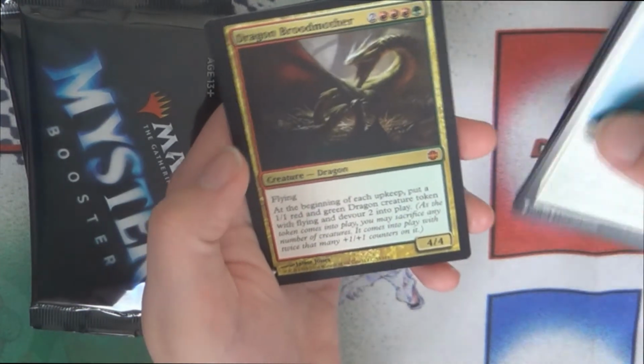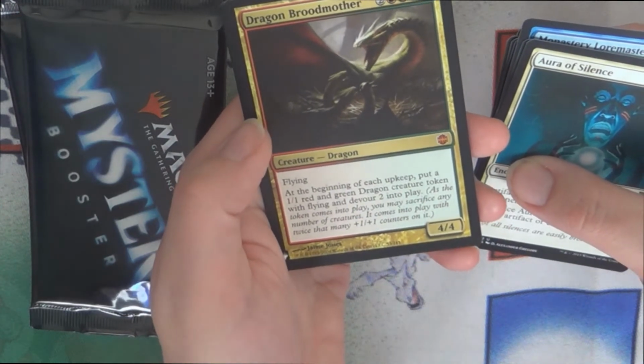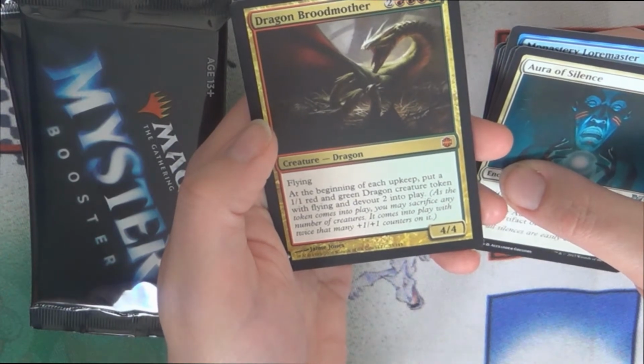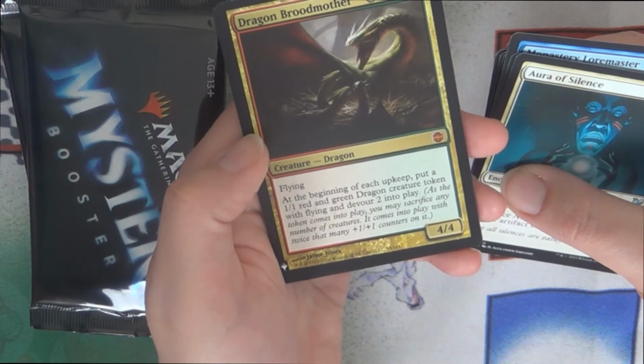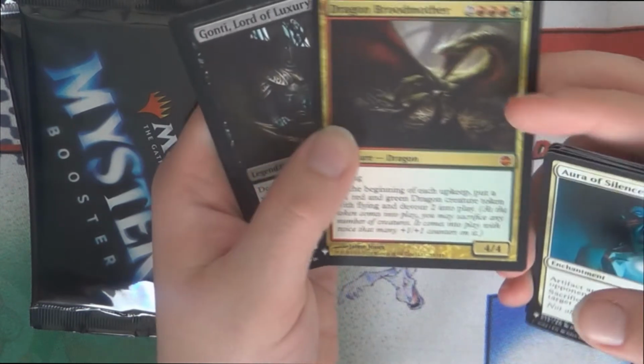Ooh. There you go. There's a dragon for you. Dragon Broodmother. 2, 3 red and a green for a 4/4 with flying. At the beginning of each upkeep, put a 1/1 red and green Dragon creature token with flying and devour 2 into play. I love her.